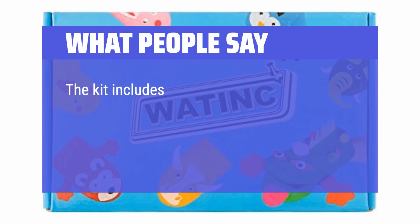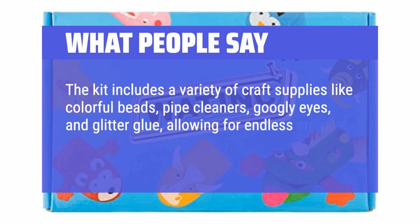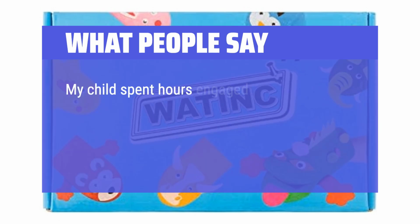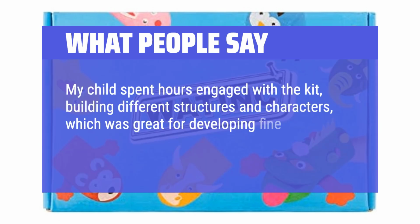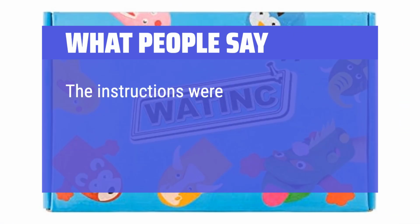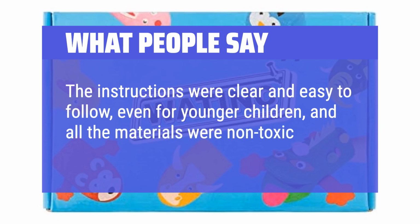What people say. The kit includes a variety of craft supplies like colorful beads, pipe cleaners, googly eyes, and glitter glue, allowing for endless creative possibilities. My child spent hours engaged with the kit, building different structures and characters, which was great for developing fine motor skills and imagination. The instructions were clear and easy to follow, even for younger children, and all the materials were non-toxic and safe for kids.